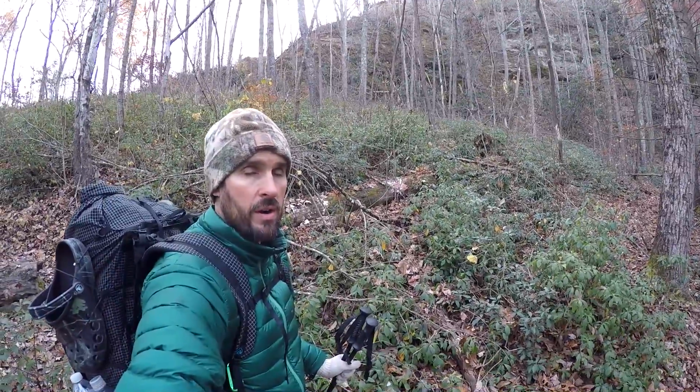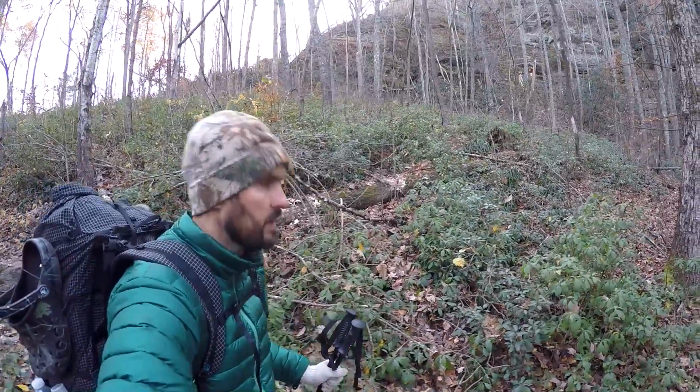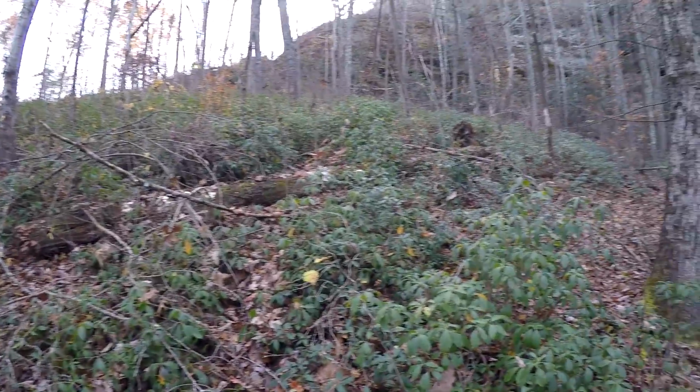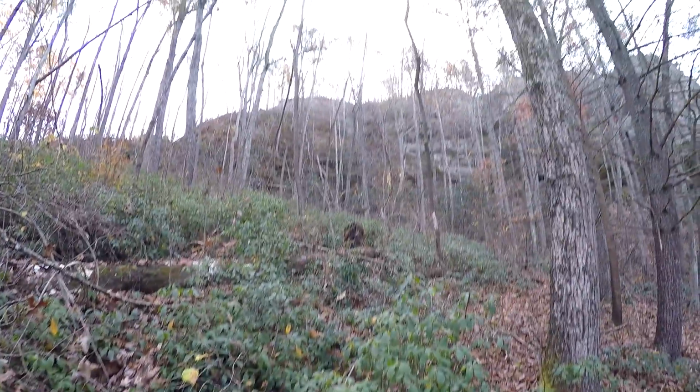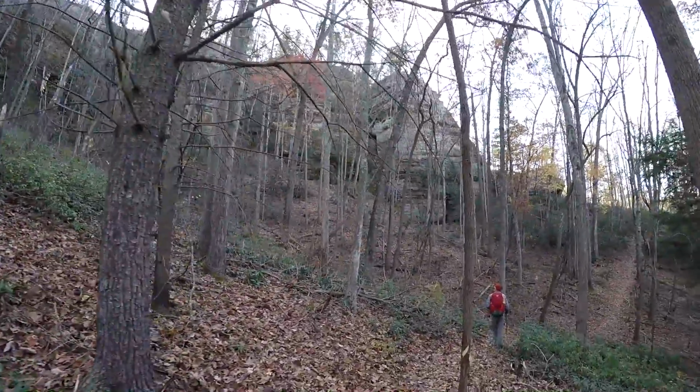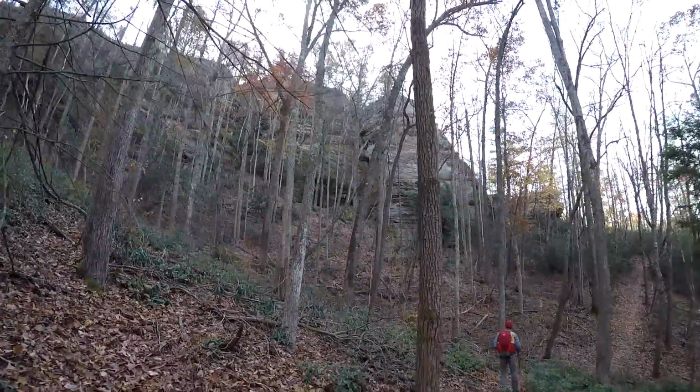All right, we are here at Haystack, working our way around it. This is beautiful. What a massive, massive rock feature this is. Wow.